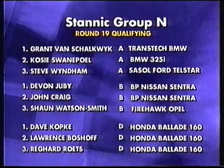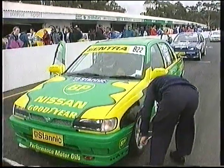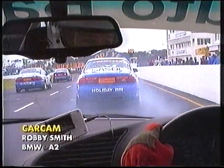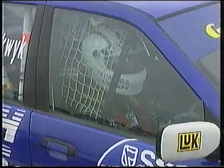Van Schalkwyk's got in amongst them, and Watson Smith's got ahead of Craig. Now he's only got one driver to deal with, and that is Devon Juby. Here's a man doing a very good job for the National Honda team. It's Peter Goff, normally seen in the modified racing. He's lying second at the moment to Dave Kotka and doing a very good job.